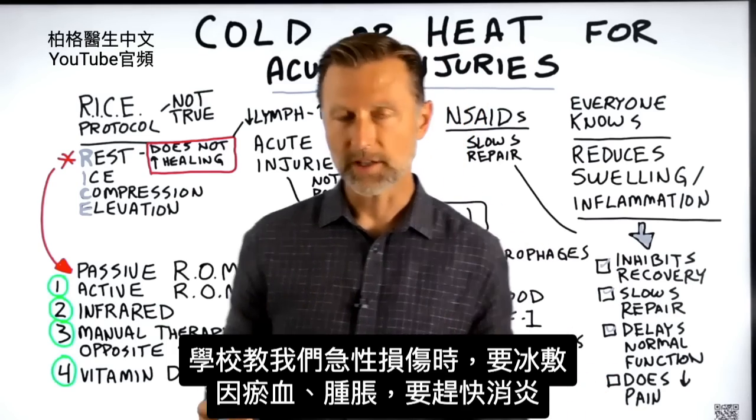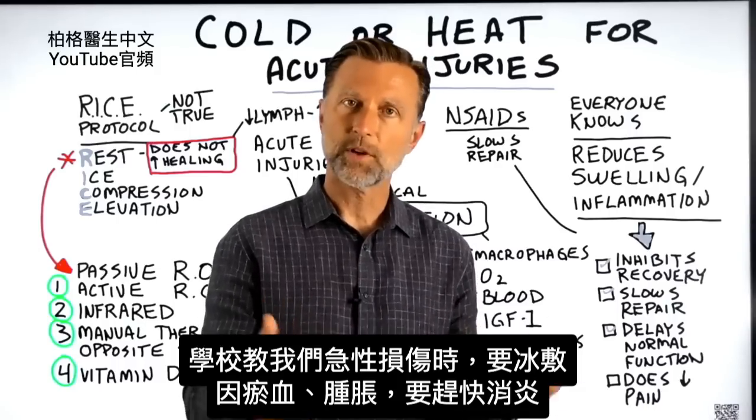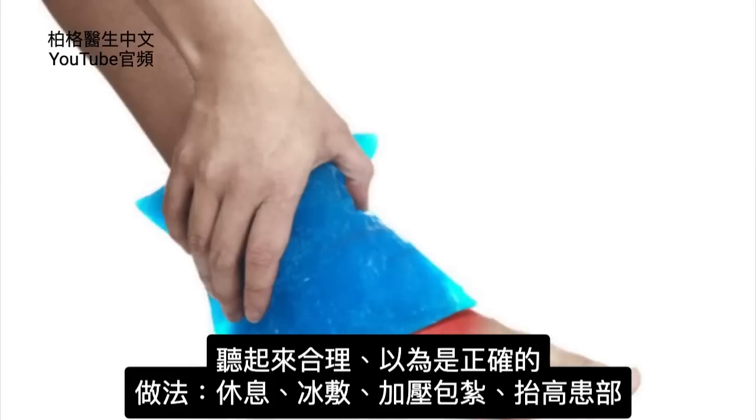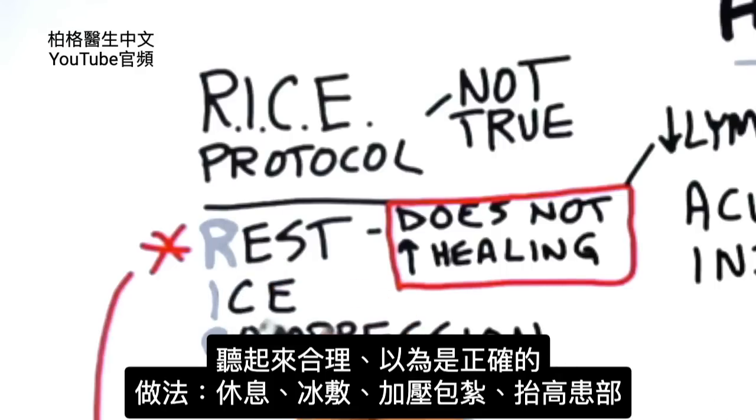You know, in school, we were taught you must use ice when you have acute injuries because there's blood flow, there's swelling, and you want to reduce inflammation. Sounds logical. Everyone knows it's true. You do the RICE protocol, right? Rest, ice, compression, and elevation.